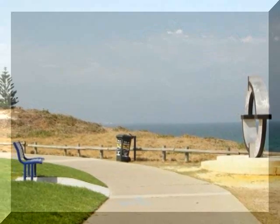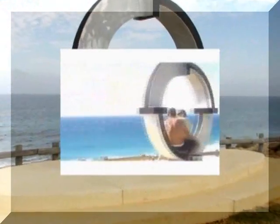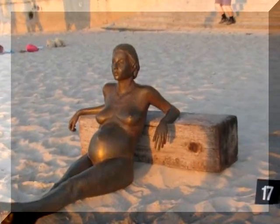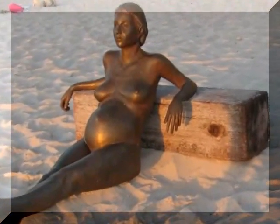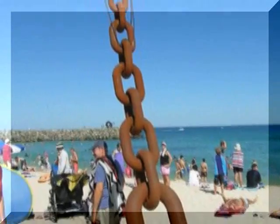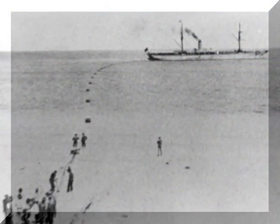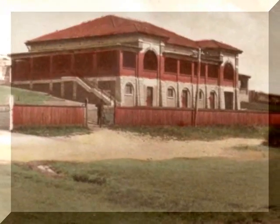Every year, the Sculpture by the Sea contest is held, and some of the sculptures are bought by the Cottesloe Council. Here's one of the 2007 entries. The telegraph line from Durban, South Africa reached Cottesloe Beach in the early 1900s and provided communication with the rest of the world.